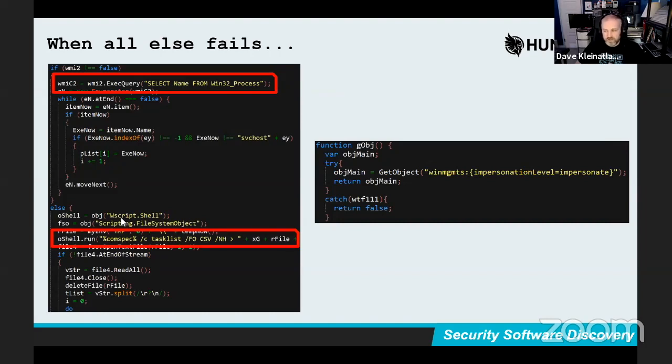They're also going to use our good old friend tasklist, which just gives us a nice big list of all the things running. And they're able to append all that. The command there is just dumping all of this to a file, and they're going to exfil that file to be able to pull through that process list.